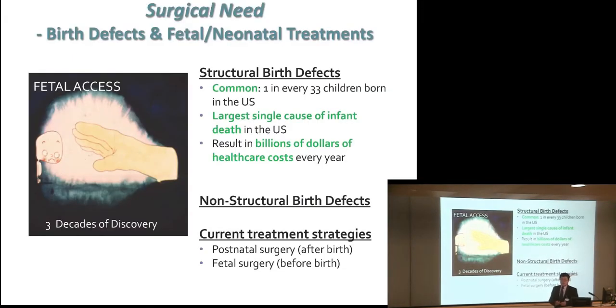There are many surgical needs, surgical problems that need to be solved by using a lot of regenerative medicine related approaches. For example, birth defects and neonatal treatments, which is a strength of our department, because Dr. Farmer is a leader in the field, and we have established a very large fetal center and treatment center. So we have been interested in fetal birth defect treatment, fetal treatment, and also postnatal treatments. There are many birth defects that could be better cared for by establishing novel technologies in the lab, potentially in the future.